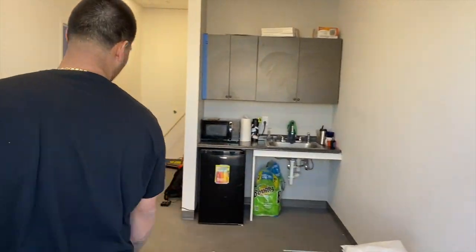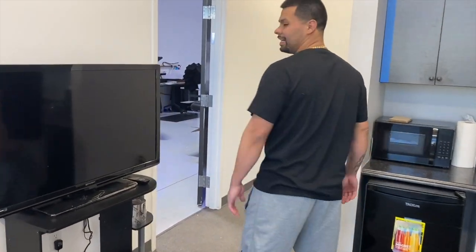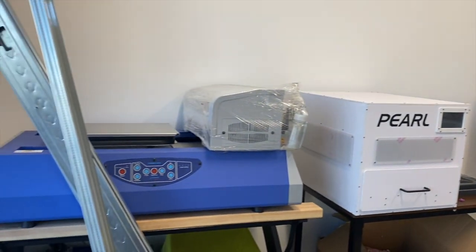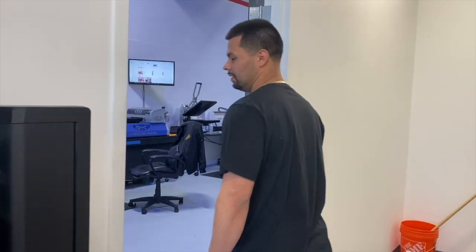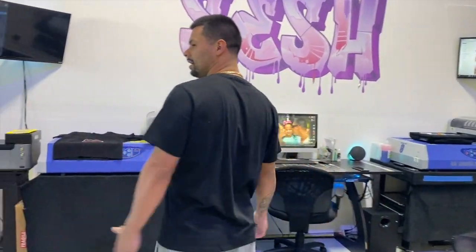Alright, so this is the office. Standing, let me clean up. I'm OCD. He told me it's good like this. Obviously, we're still working. All this stuff right here is a part of the giveaway. The 330 TX, the Pro pre-treat, little office area. There's a bathroom. I'm not really in there, so I've still got to finish a lot of stuff. But this is the shop.